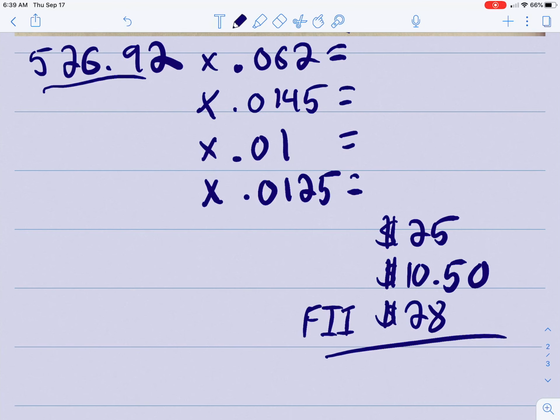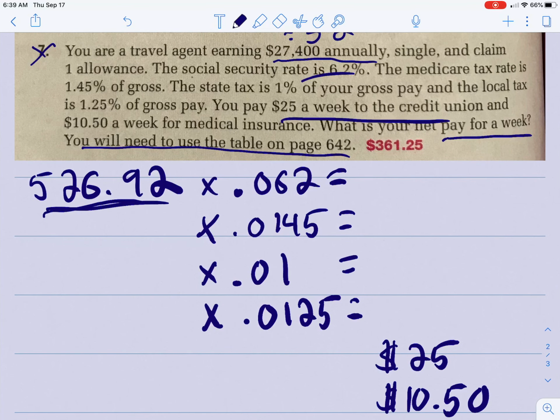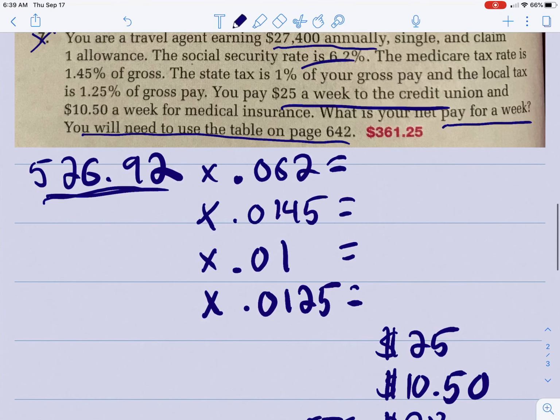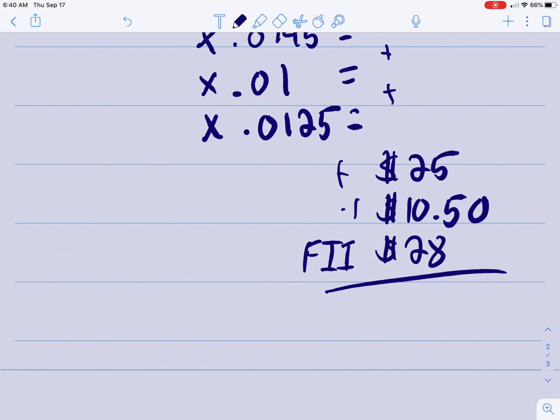All right, now, once I figure all of this, remember, gross pay is what you make. Okay, I make $526 a week. Net pay is what you actually put in your bank account after they've taken all these taxes and Social Security and Medicare and all these things out. Okay, so to get your final answer, because I'm kind of limited on time here, I didn't calculate these, I figure you could do that. Once you get all these answers, you're going to add all of these up, including these ones down here.